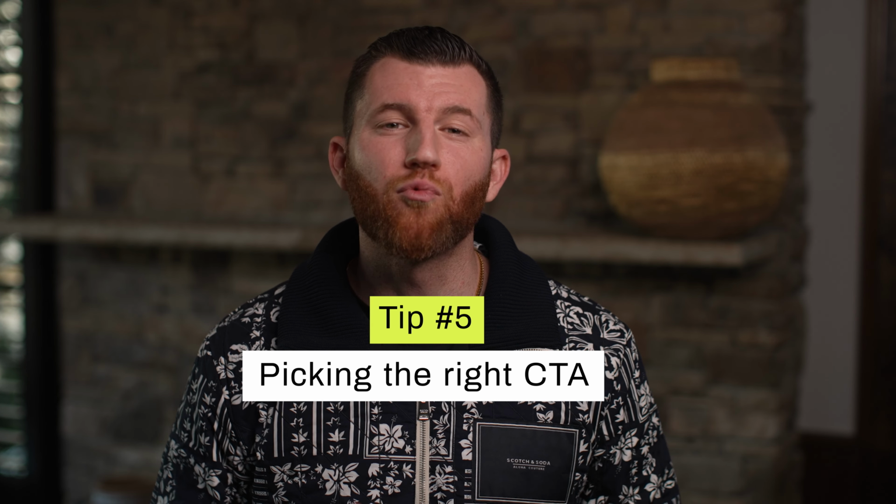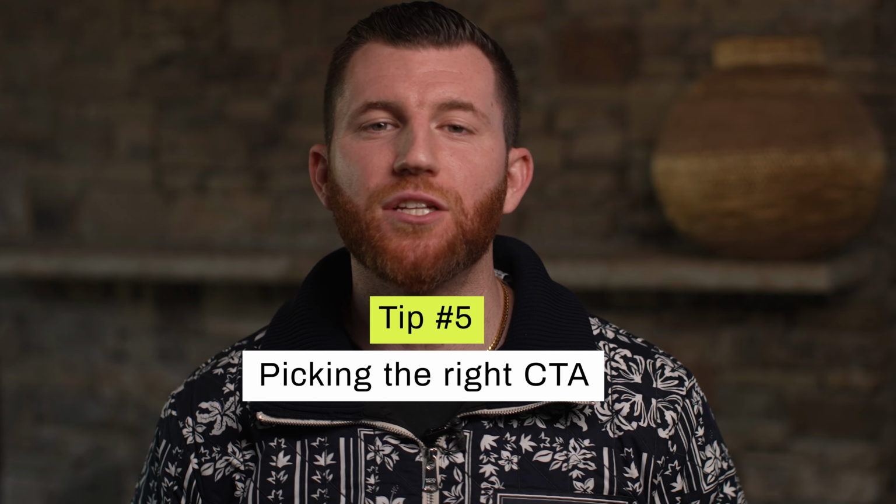Tip number 5, and the last one for today, is pick the right CTA. Now, CTA is your call to action, and it's typically the last sentence in your email that drives your desired action. Great CTAs come down to 2 core things: what the ask is and how you word it. Now, the first part is pretty easy. You probably have the same CTA asking for a meeting or a demo. How you word it is really important because, again, you want to be clear and concise and make it easy for people to say yes.